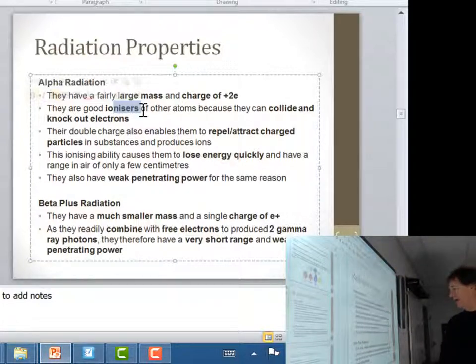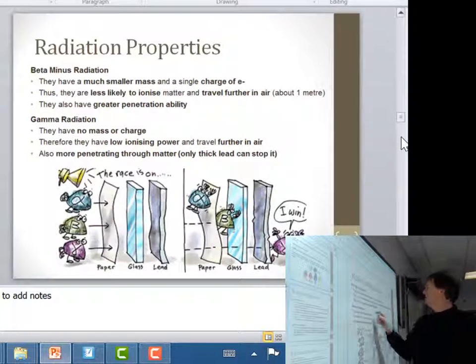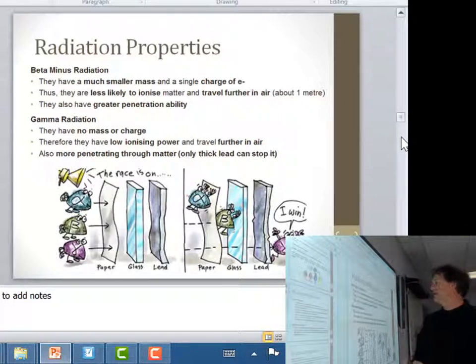Okay, so we stop alpha by paper. The beta minus radiation has a much smaller mass, a single charge of e minus, same with the positron by the way for beta plus decay processes. Thus they are less likely to ionise matter, and they travel further in air, up to about a metre, roughly, when you're doing those experiments.